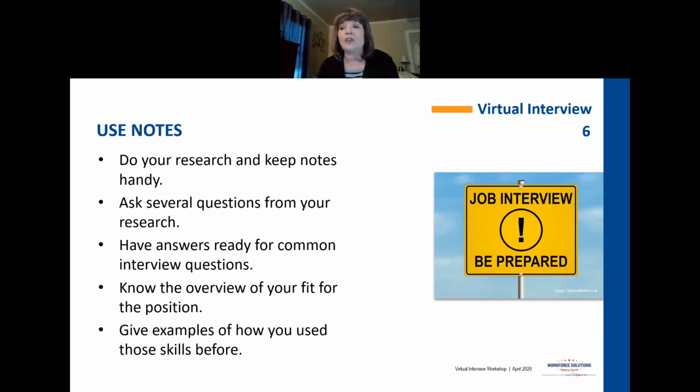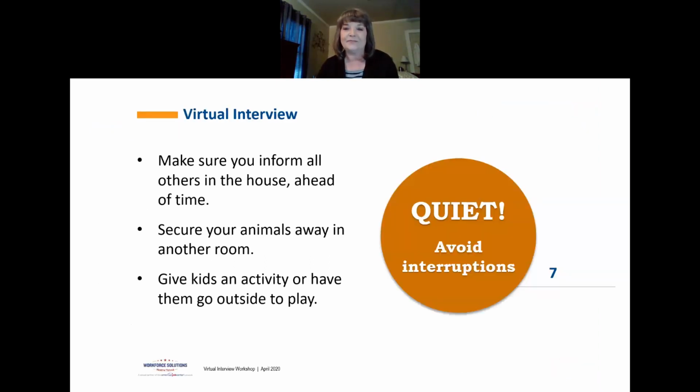And review the job description. Know what you can bring to the job. Give specific examples of how you've used those skills that they require for that job. Being prepared says, I'm really interested.